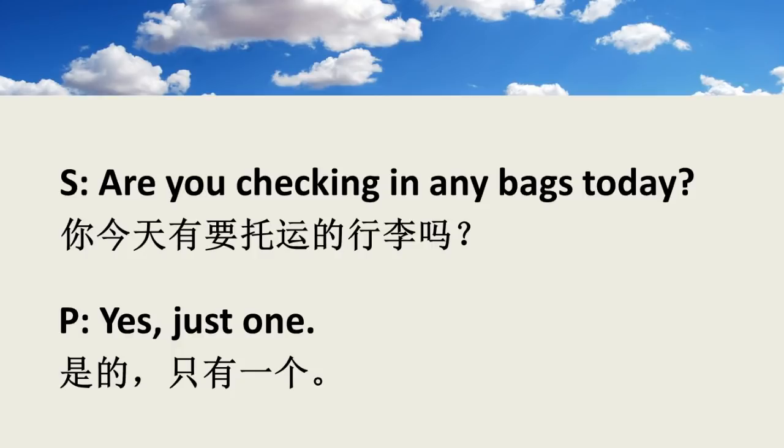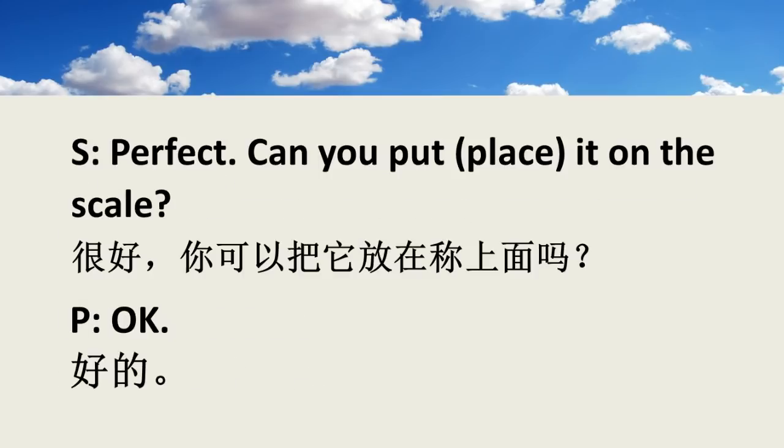是的，只有一个。Yes, just one. 很好，你可以把它放在秤上吗？Perfect. Can you put it on the scale?